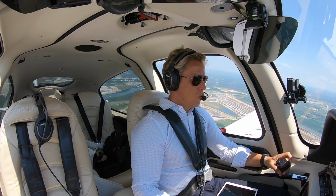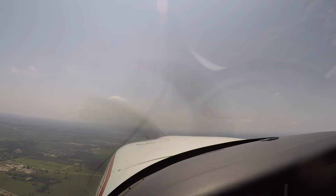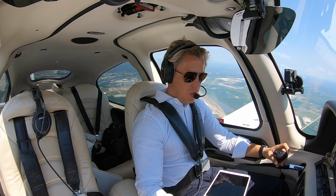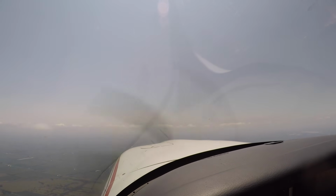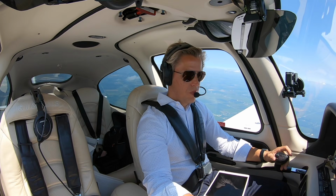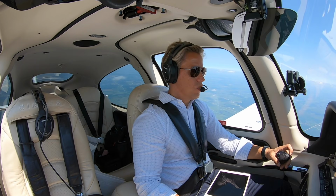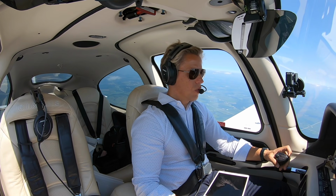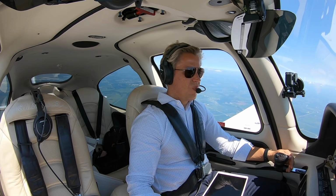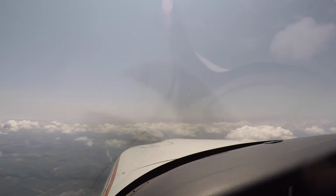Chicago departure, good afternoon, Cirrus November 712 Romeo Alpha. 712 Romeo Alpha, squawk 3135, ident. 3135 and ident, Romeo Alpha. November 712 Romeo Alpha, radar contact 50 miles southwest of the Kankakee Airport. You're clear to the Charlie Victor Charlie Airport via direct. Climb and maintain 9,000. November 712 Romeo Alpha, contact Chicago Center 132.5. 132.5, good day, Romeo Alpha. Chicago Center, good afternoon, Cirrus November 712 Romeo Alpha, crossing 6,000 for 9,000. 712 Romeo Alpha, Chicago Center, roger. Kankakee altimeter 3006.